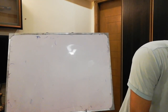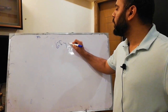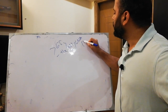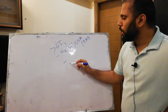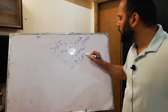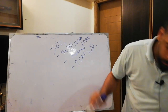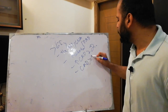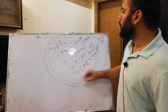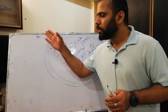Obviously those would be patients more than 65 years old, with a history of MI, CVA, PAD (peripheral arterial disease), and metabolic syndrome, raised CRP more than 2, and coronary artery disease more than 40% on angiography in stable ischemic heart disease. So these are the patients who would be maximally benefited with statin therapy.